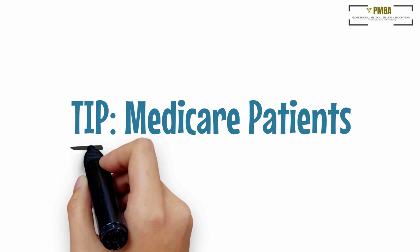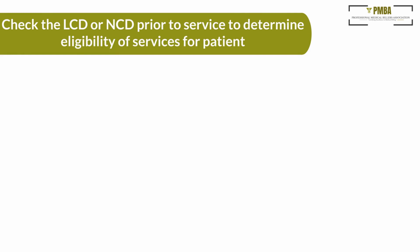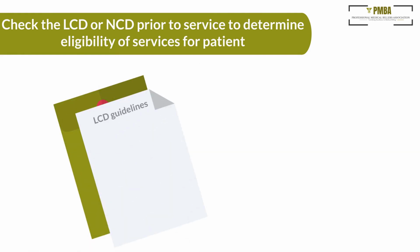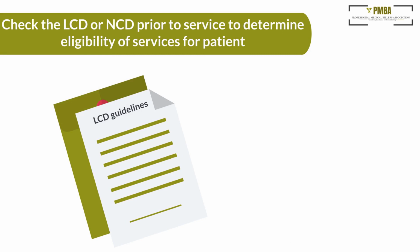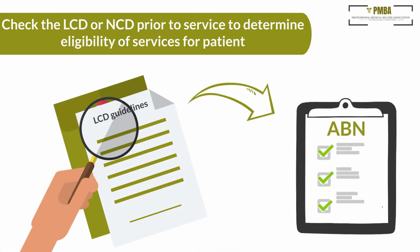Tip: Medicare patients. Check the LCD or NCD prior to service to determine eligibility of services for the patient. If the service being performed is not covered under the LCD guidelines, we encourage you to provide your patients with an ABN prior to performing these tests.